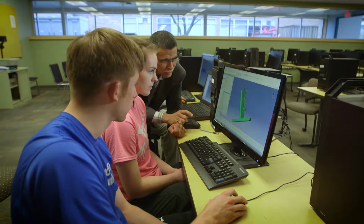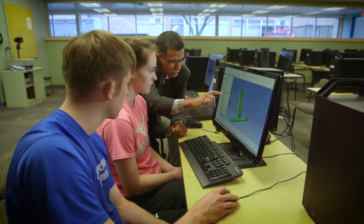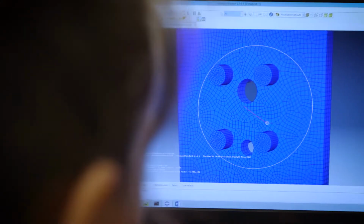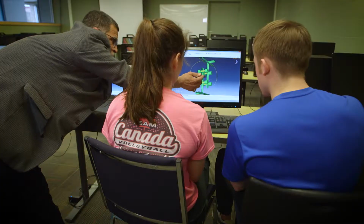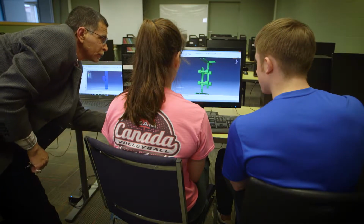What we like to do here is we like to show our students how the Abaqus application directly relates to the experiments that we have here in the laboratory. We can use it for bridge design, we can use it for part of building design, we can use it for bolts and welds and all kinds of different structural applications.